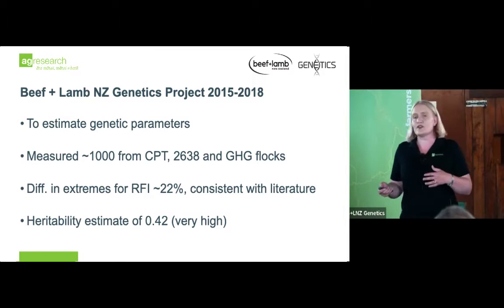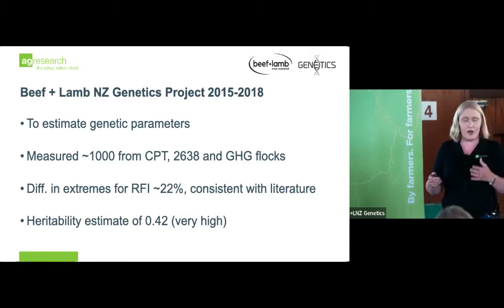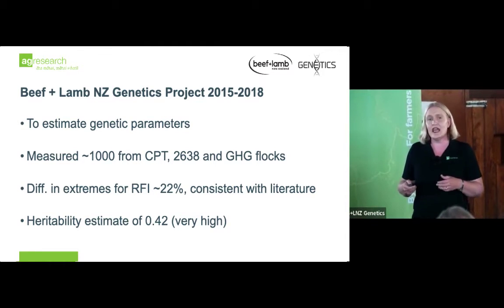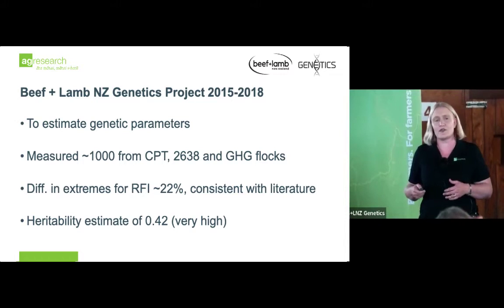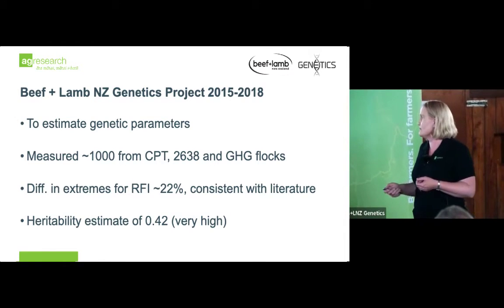So the initial project that we did was the Beef and Lamb Genetics Feed Efficiency Program that ran between 2015 and 2018. We put nearly 1,000 animals through the facility, sourced from the Central Progeny Test and 2 of the flocks that we have down at AgResearch Woodlands, being the flock 2638 and the greenhouse gas selection lines.